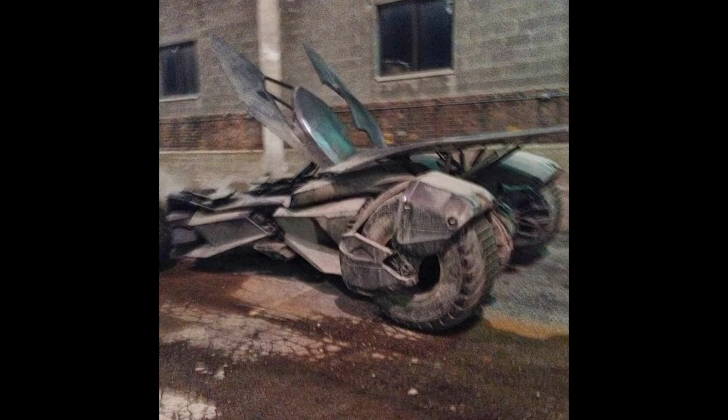Okay, and this next picture is of the Batmobile on the left side. You can obviously see here that the actual color of the Batmobile is darker. It's probably in some kind of alleyway, but whatever.